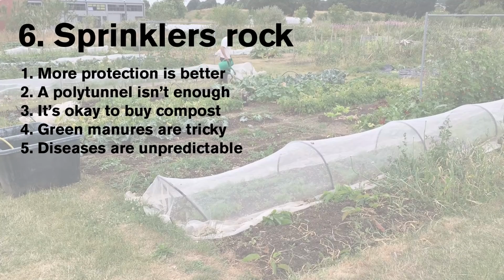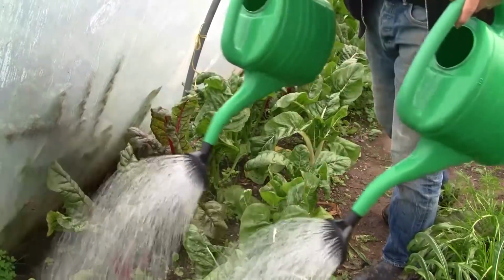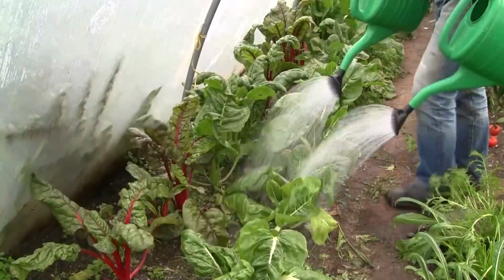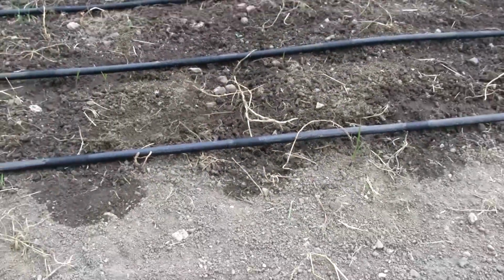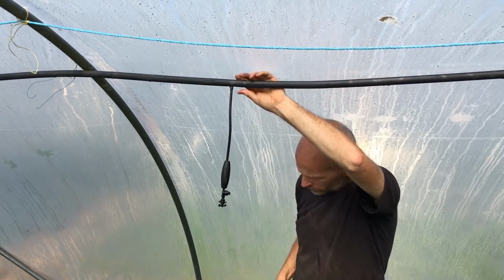For years, I've been watering the gardens by hand, which in rainy Ireland isn't much of a problem for the outside gardens, but watering the plants in the polytunnel has taken quite a bit of time and effort in the past. I have used a drip line watering system in my newer polytunnel for several seasons, and finally installed a sprinkler system in my older polytunnel last spring.